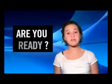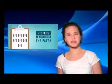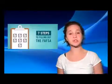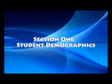So by this point you have everything you need and you're ready to fill out the form. It should take about an hour to fill out your FAFSA completely and accurately. I'm going to go through each section of the form and explain what information you will need to include for each one. Section 1, Student Demographics.